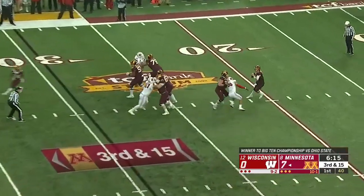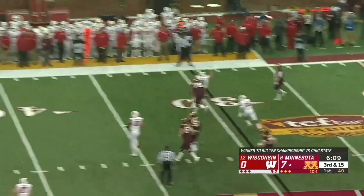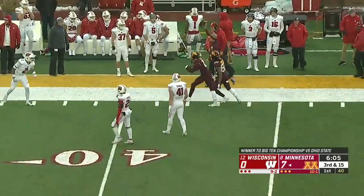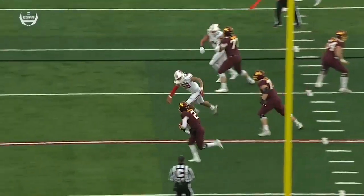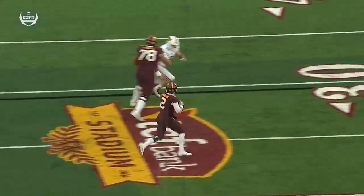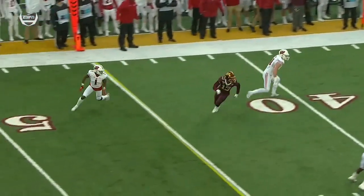So on 3rd and long, Morgan buys time, is chased again, escapes, still surveys the field, and now lobs it downfield to Bateman, who makes a catch in Badger territory for a first down. Within the confines of the offense, he's not always this creative. I thought he'd give up on the play, throw it away. Vaughn chased him, he gets away from him. Vision, eyes downfield, and then the accuracy on the run to find his go-to man, Bateman.